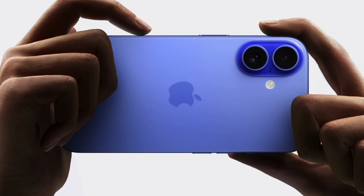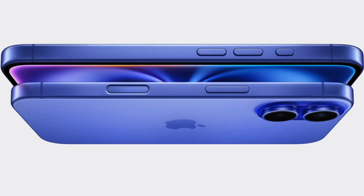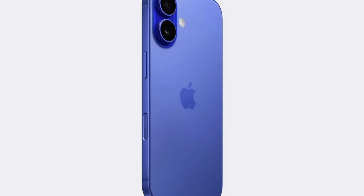And then they added a new button called the capture button. This capture button is very dedicated to, of course, the camera modules and the camera itself, and I actually think this is going to be a great implementation because it makes you feel like you're using an actual camera, and they've added a bunch of software features in there to make it a little bit more usable and user-friendly along the way.